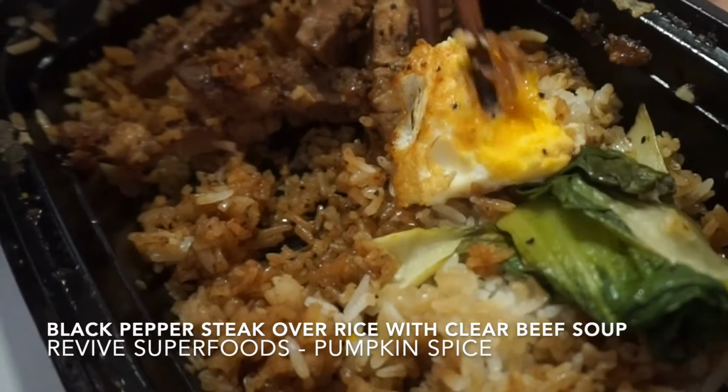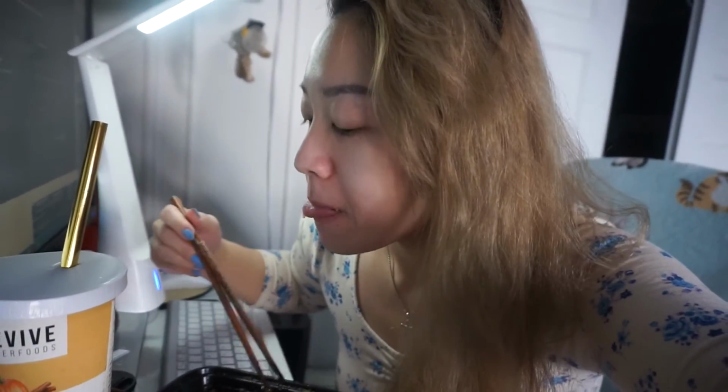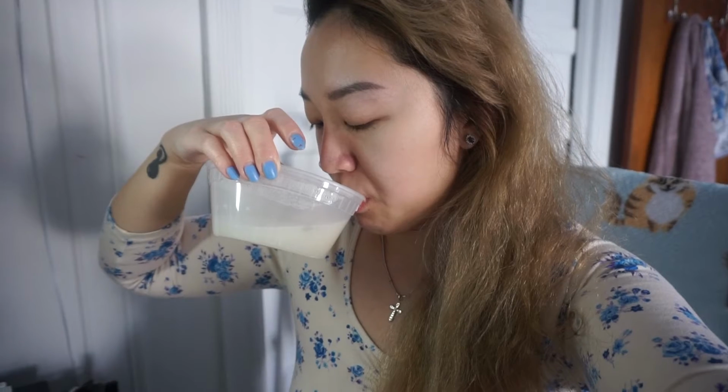And then as a drink, I'm just having some chrysanthemum tea. And from the same restaurant that I got the spicy beef noodle soup, I picked up black pepper over rice with egg and bok choy. I actually ate part of this in last week's What I Eat, and I'm just finishing this up.